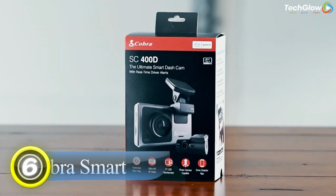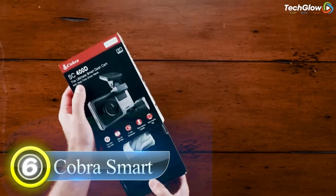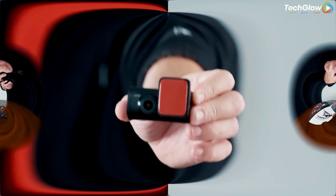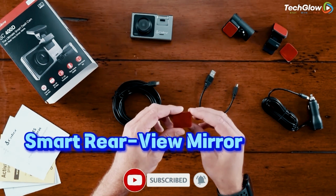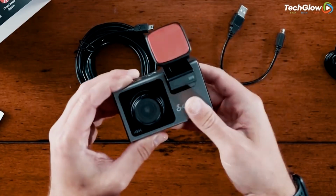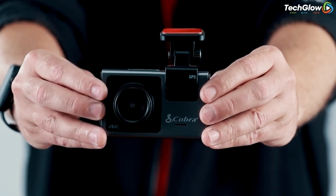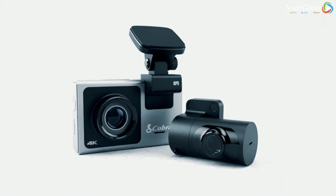Number 6. Cobra Smart Dash Cam. Swap out your regular rear-view mirror for this high-tech version, and you'll feel like you've been teleported to the future. The smart rear-view mirror comes with a plethora of features, including a front and rear camera, navigation directions, and a music finder to help you set the perfect road trip soundtrack. With the smart rear-view mirror, it's like you've got your own car butler. No more fumbling for directions, music, or even a second set of eyes. Upgrade to the year 3000 with the smart rear-view mirror.